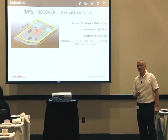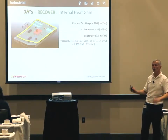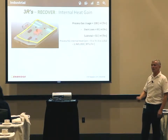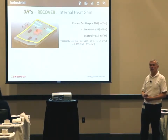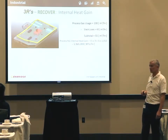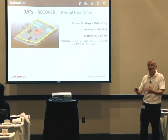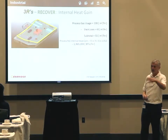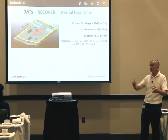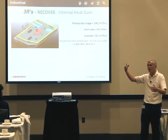Same for process gas usage. Let's say we have only one oven. We have no cooling in the oven, just one oven. Stack losses, let's say 45% of our input energy into the unit goes up the stack, which means 55 cubic meters gets converted into something inside the facility. Whether it's radiation losses, or whether it heats up the part that goes for, say, painting, it goes from 20 degrees Celsius to 350 degrees F.